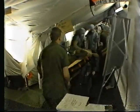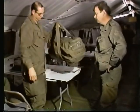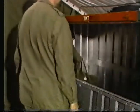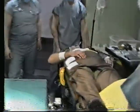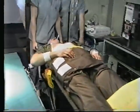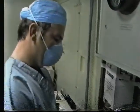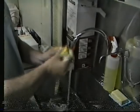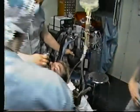Once the patient's medical status is determined, the admission and discharge section document personal data and take possession of the patient's personal effects for safekeeping. Surgical intervention may be immediate or postponed. Based on diagnostic results, patients requiring immediate surgery will be transported from the triage and resuscitation area directly to an available operating room.